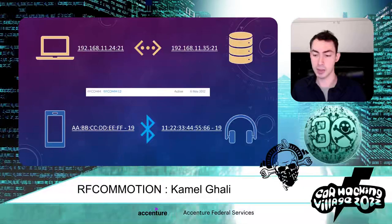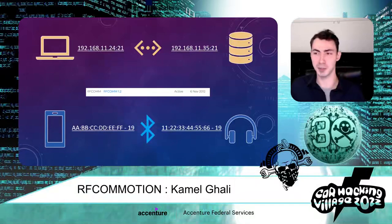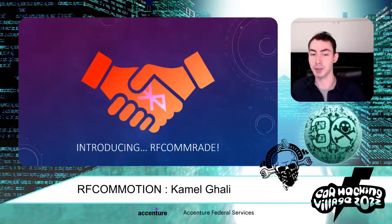And lastly, before we move on, I just wanted to share that the RFCOMM specification has not been updated since November of 2012. Maybe that's a testament to how well put together it is, that it has received no updates in the last 10 years. I always find it interesting to see something that's still so widely used in different industries, not just cars. Like I said, medical and other IoT industries, and it hasn't changed at all in the last 10 years. Granted, it is an underlying transport layer protocol, so it doesn't get that much attention, but it's always worth poking through the specification, seeing if you can find anything you might be able to use or abuse. Okay, but anyway, on to the next part of the talk, I'm going to introduce RFCommrade.